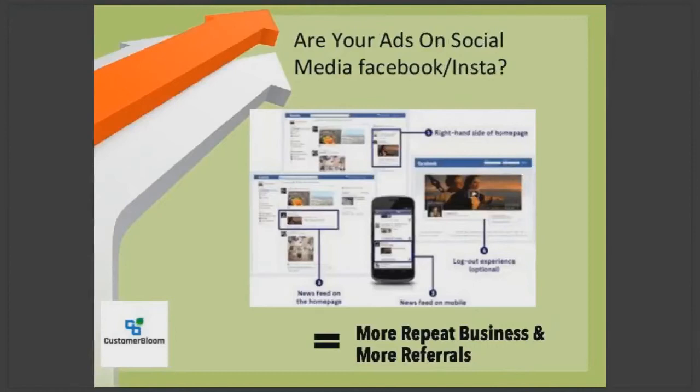So here are your ads on social media and Facebook and Instagram. Again, more repeat business and more referrals are coming out of Facebook more than ever. Facebook is the killer app for 2018. We see the numbers and the cost per lead in Facebook really good, really active. It's not hard to run Facebook ads and Instagram ads. It just takes a little bit of time to learn it, or you use someone like us to help provide that strategy.